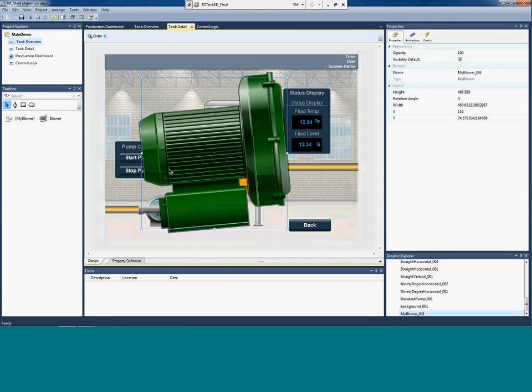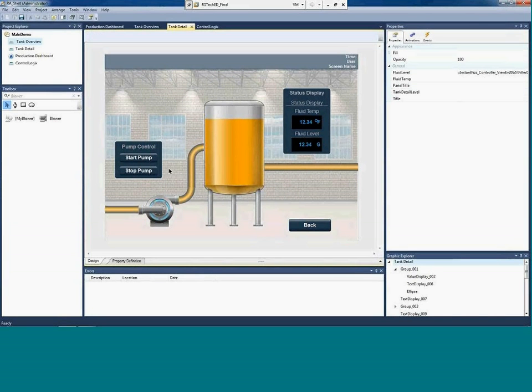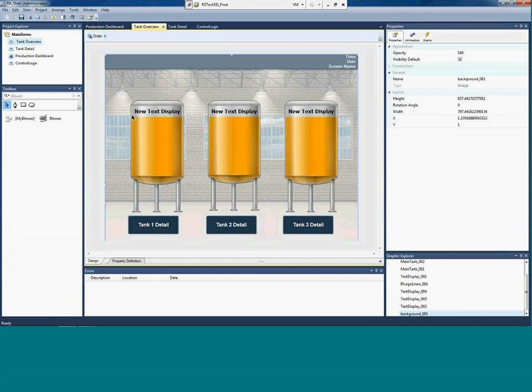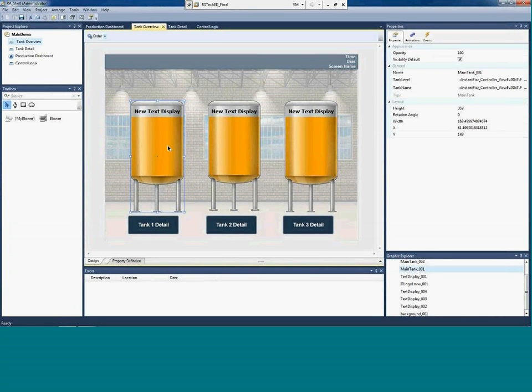Well, now since Mark is really an expert at building these screens, I'm going to look at one of his examples of reusable objects as a way to see how it's really done right. So let's go back over to the tank overview screen, and here Mark had created 3 different tanks, and he's a smart guy, so he didn't want to do work more than once, let alone 3 times. So what he did was create a reusable object. So when I have one of those selected, you'll see that the type is of type main tank, which is one that he created, and he's got 3 of them. The first one is 01, the second one is 02, the third one is 03.